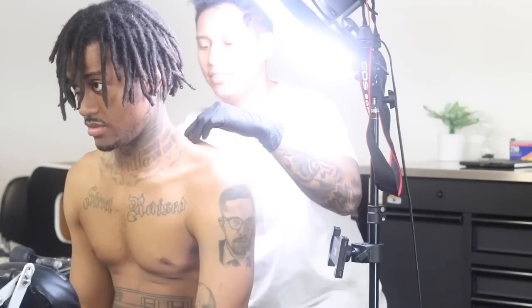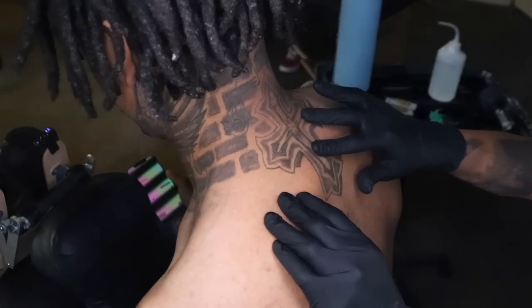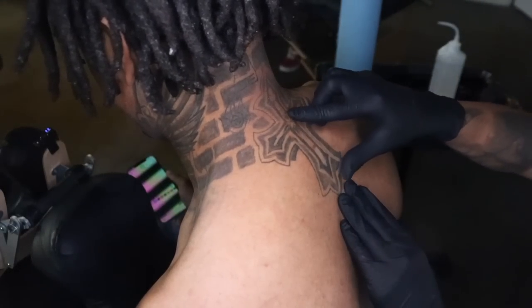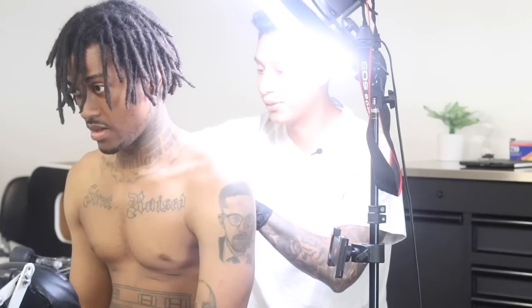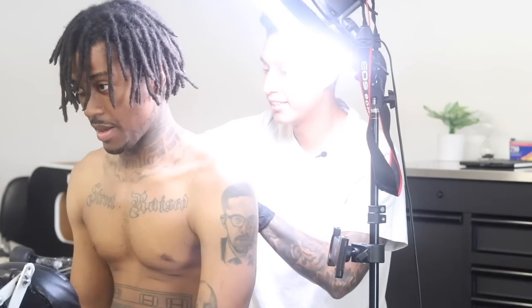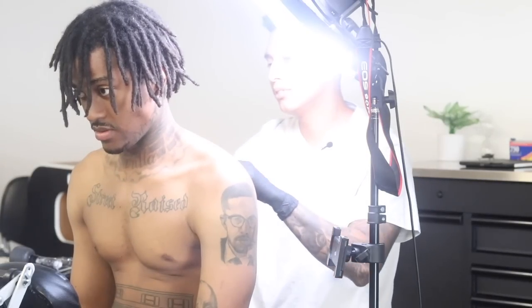All right, let's see. What do we got here? So, 10 years old. I can feel a few lines here. The actual cross is scarred. I can feel the lines here. I mean, he dug in it too hard. Understandable. It looks like they were using that coil machine. Sounds like some old clippers. No wonder it was hurting you.